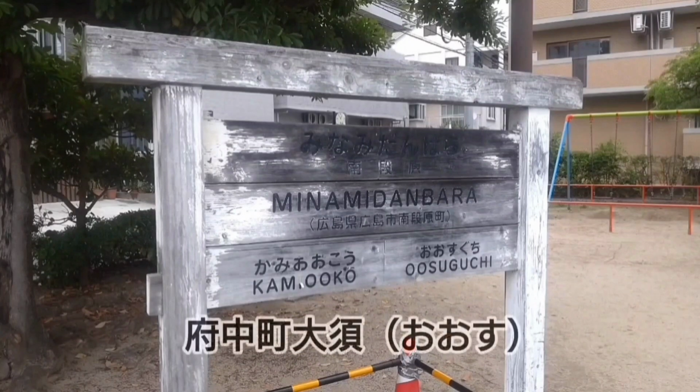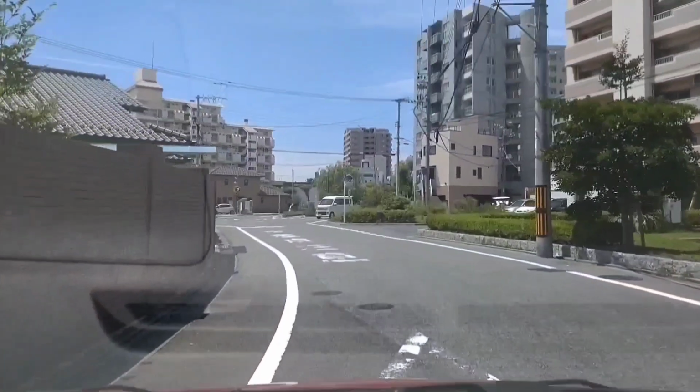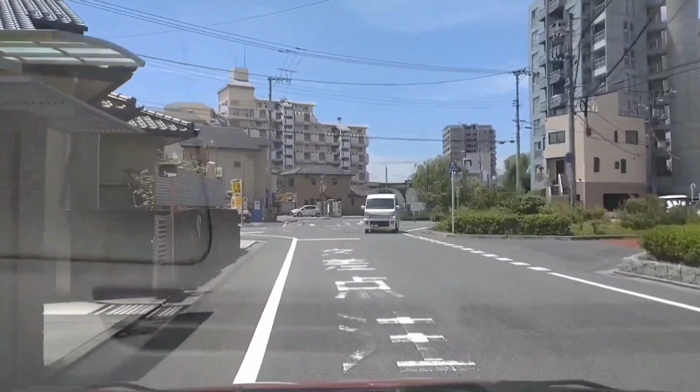By the way, Ion Mall Hiroshima Fuchu is located in Osu. Both Osu and Ozu are close to each other, which can be confusing. Even so, the spelling of the next station name sign remains a mystery. Let's continue our journey on the Ujina line.